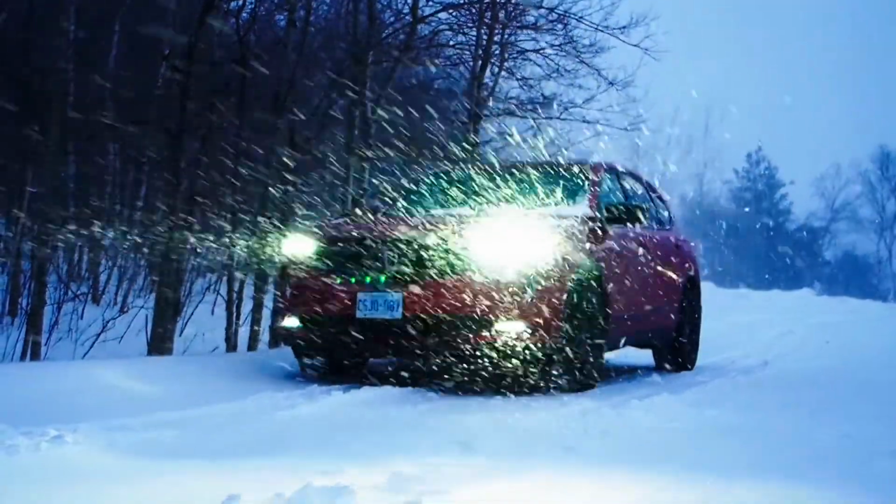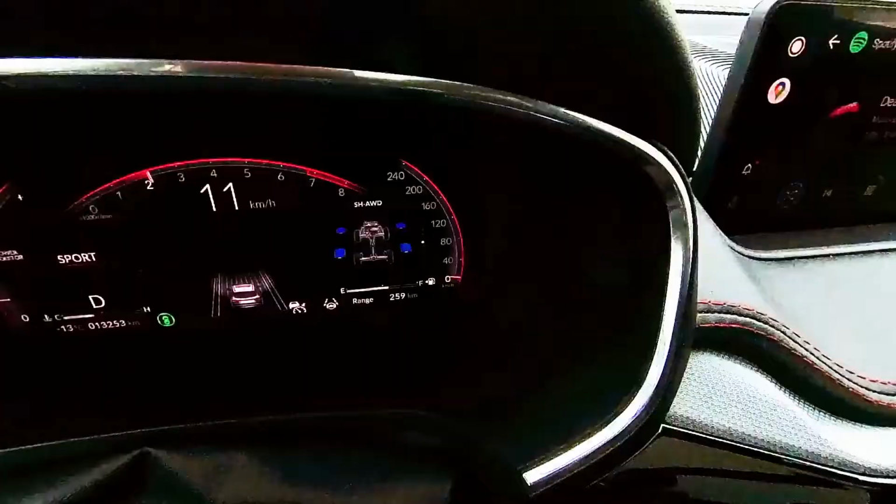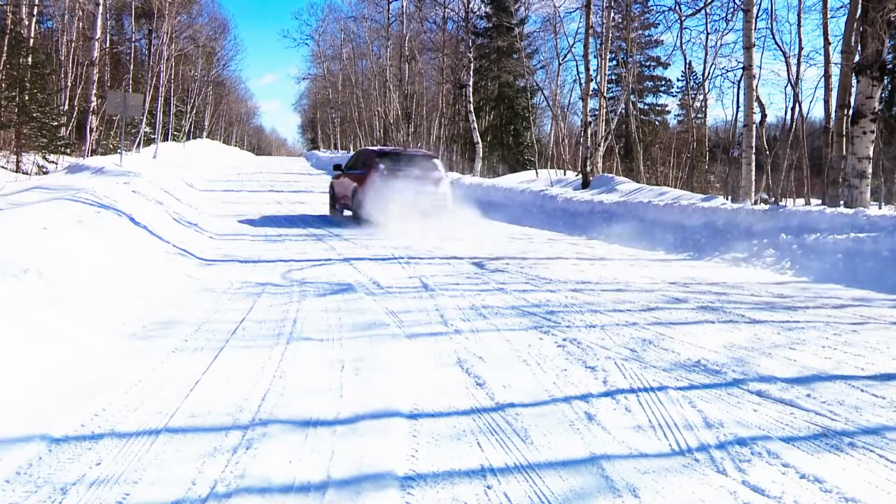So, 2022 Acura MDX. In this video, I want to focus on how this vehicle drives and performs in a couple of specific situations that you're not likely to see on your test drive.